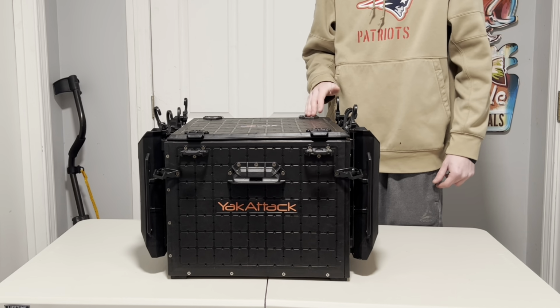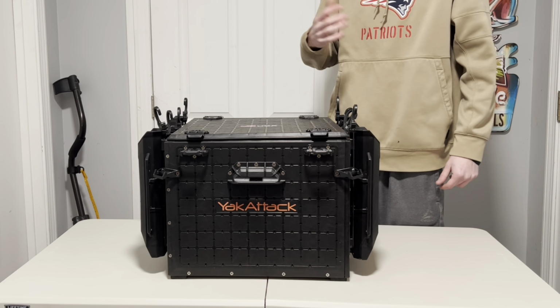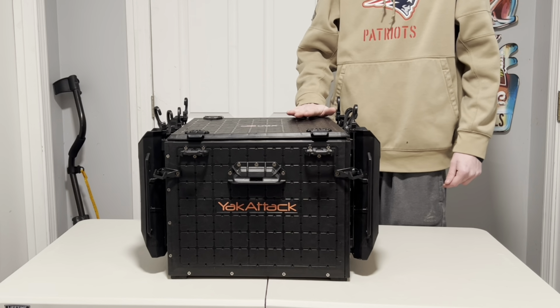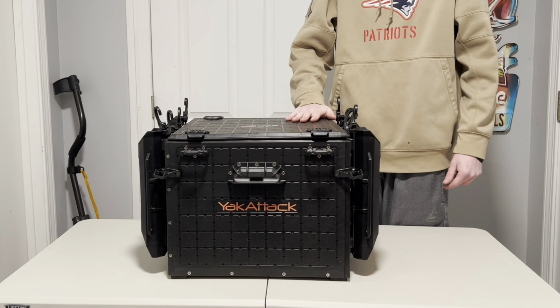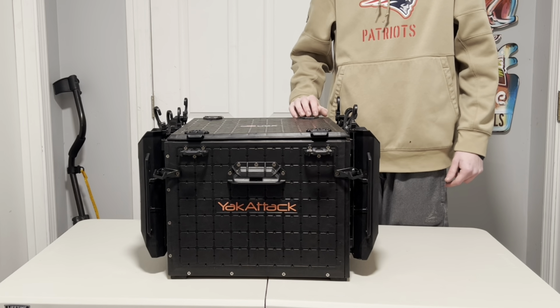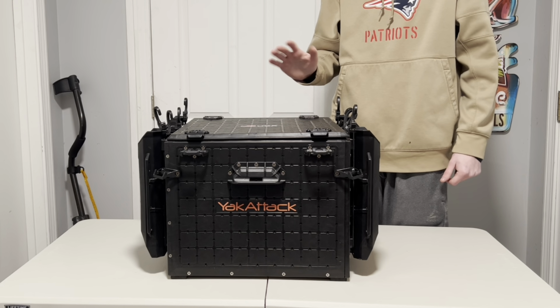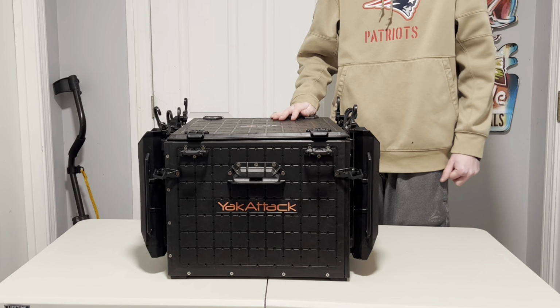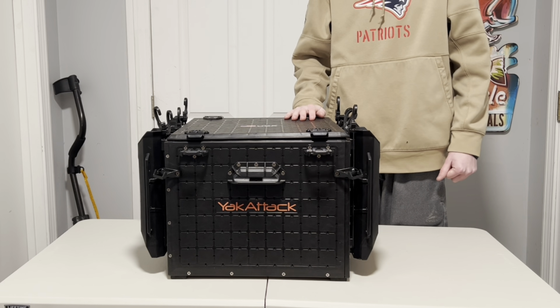Again, one of the best things, made in the USA as well, from a very popular and reputable brand as big as Yak Attack. And this is going to be my 3rd year of ownership coming up in 2024, and I absolutely love this thing. It's still just as good as the day I bought it, and I highly recommend it to pretty much anybody looking for high-end kayak storage.